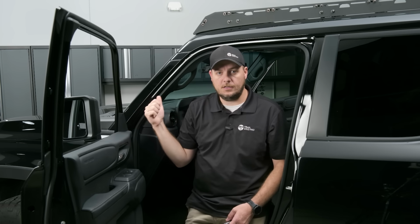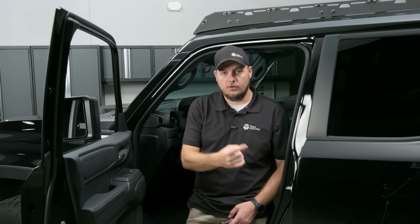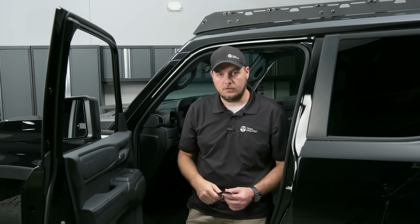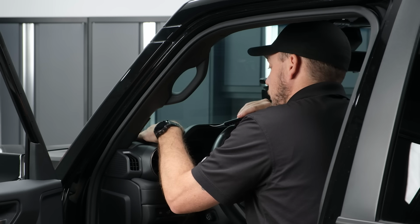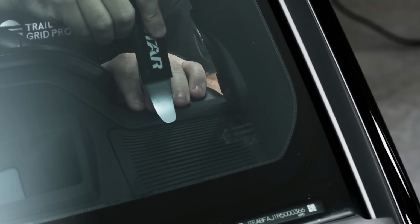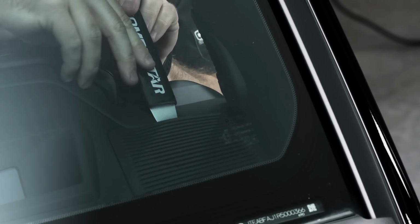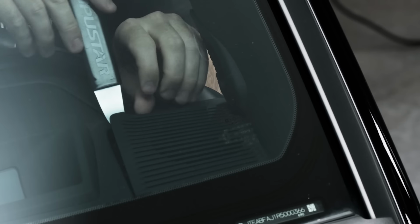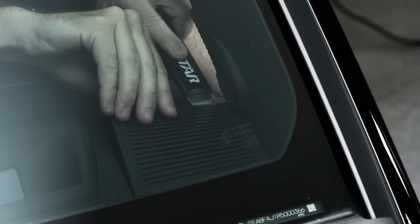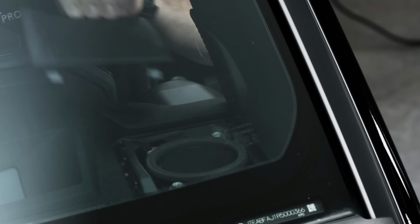We're going to start on the dash, then we're going to move to the A-pillar, the front door, the rear door, and then the rear hatch. So let's get our panel tool out and we're going to start on the dash speaker. To remove our dash speaker grill here, we're going to use our panel tool and we're going to go right here below the front edge and get under and gently pry up. And the little clips will pop out. And we can lift this straight up and out.